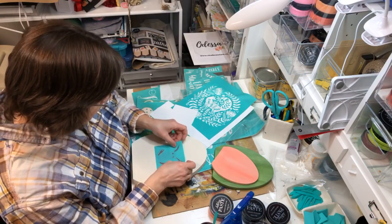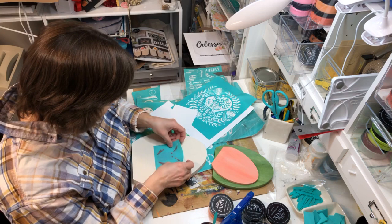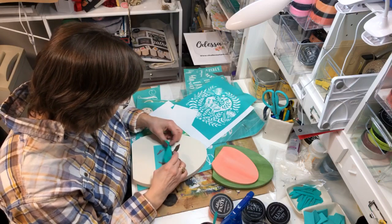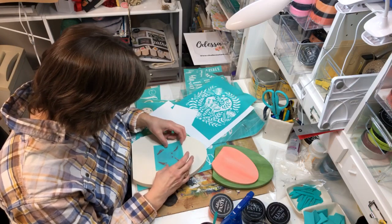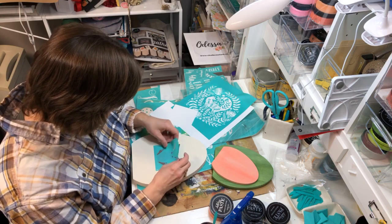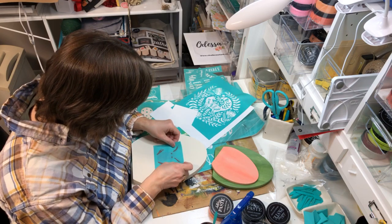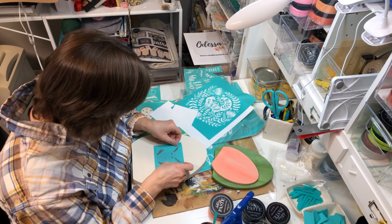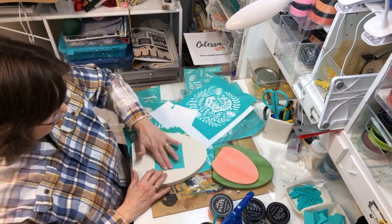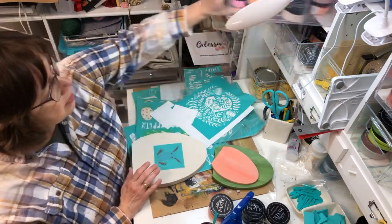So, all right, let's line these guys up. Let's see. Oh, those spots are his cheeks. So we could do it all in pink. Yeah, that's what it is. Those are his cheeks. I think we better drop them down a little bit. I can see the bunny through the blue part of the transfer, so I'm getting it lined up pretty well.